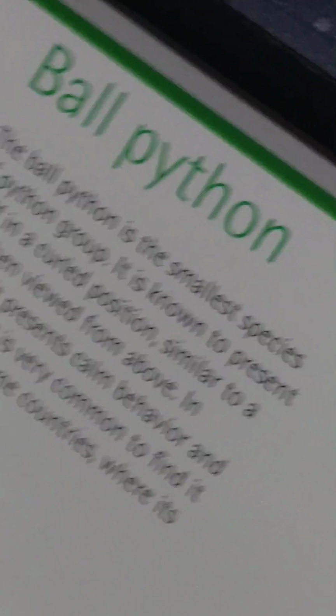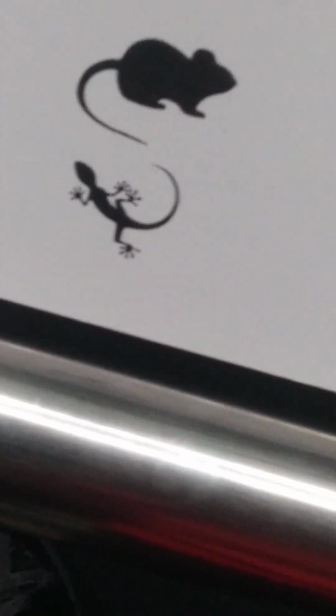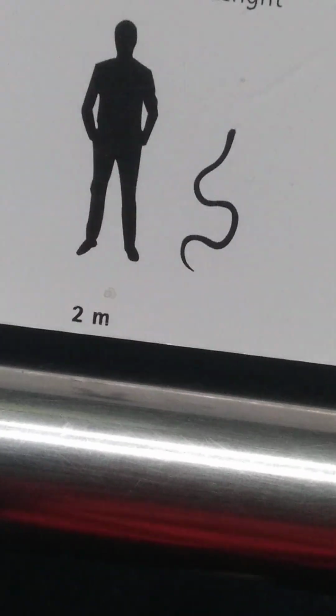This is a ball python. A little bit among the leaves. Also eats rats. Medium, a little bit bigger. Oh look, that one's wet. That's its face though. The green tree python eats rat and lizards. Slightly a little bit bigger than the other ones.